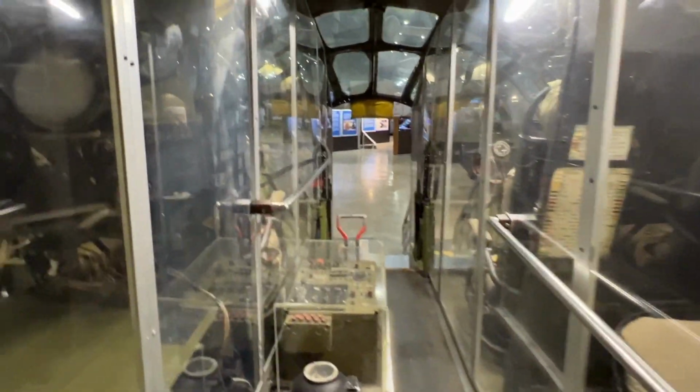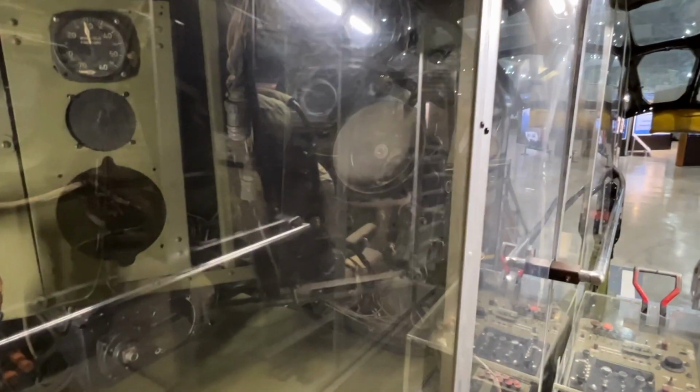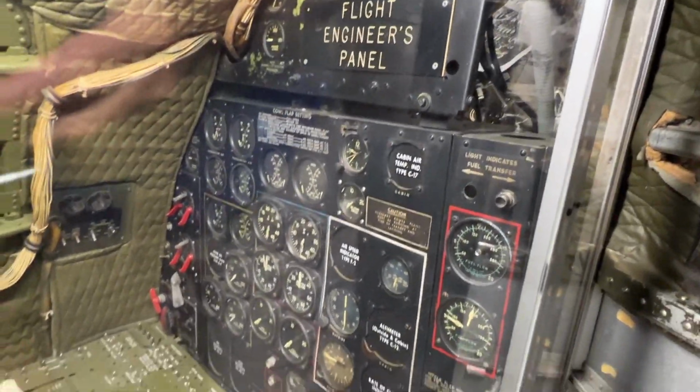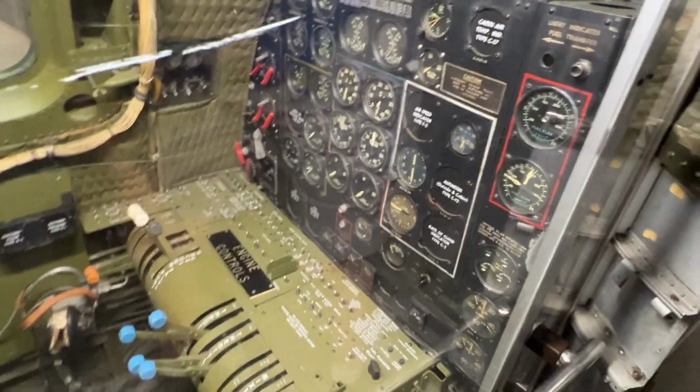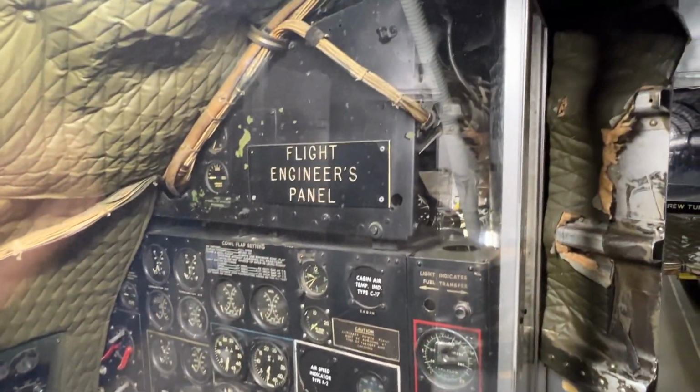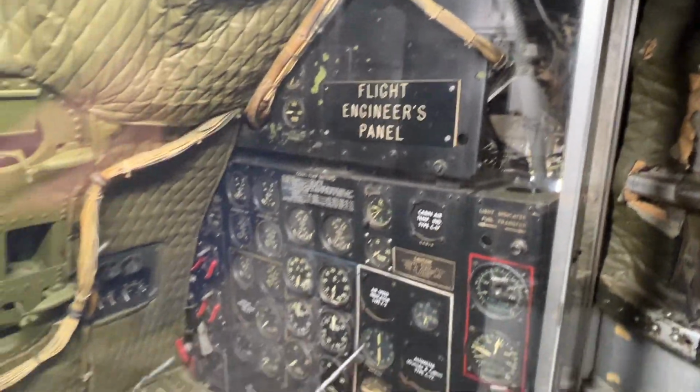Now, walking up by the pilots. This was one of the engineers, maybe their weapons guy, I don't know. Oh, it's right here. Radio and radar guy. Apparently that's the radar scope. Another place where a crew member can sit. This was the engine controls, and this is the flight engineer's panel. This is the guy that monitors all the systems, engines, everything in the aircraft. He does that so the pilot can just concentrate on flying.